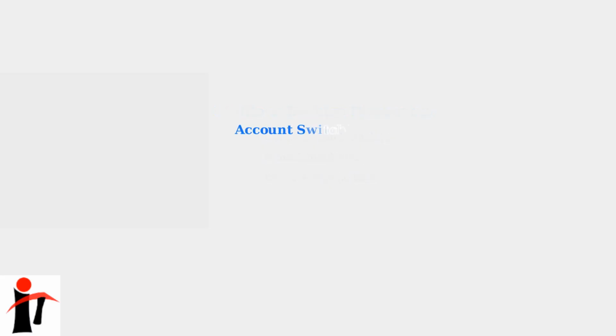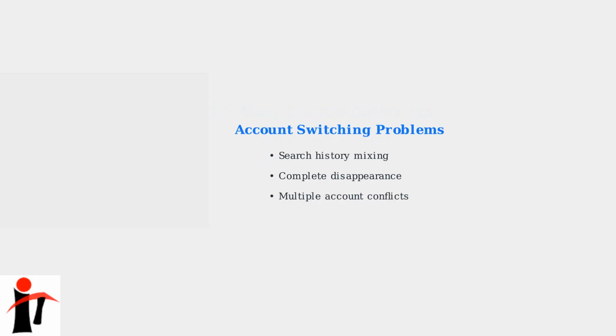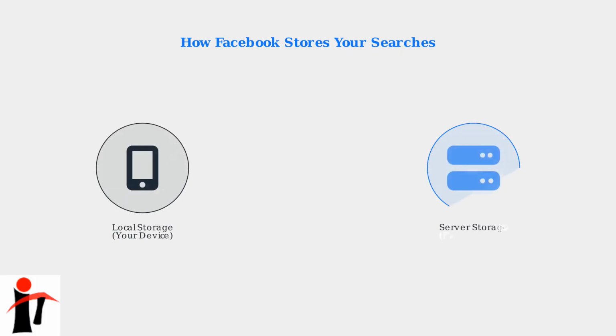Account switching bugs can further complicate things, causing search history mixing or complete disappearance. This is especially problematic if you manage multiple Facebook accounts on the same device. Facebook stores recent searches both locally on your device and on its servers. These two storage locations need to sync properly for your search history to display correctly. When this synchronization fails, you experience search history issues.